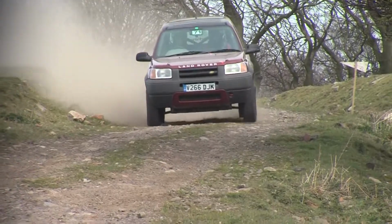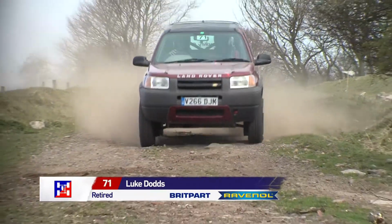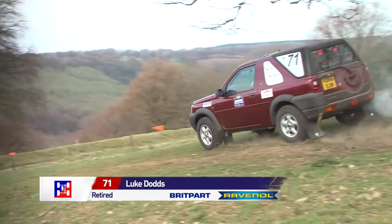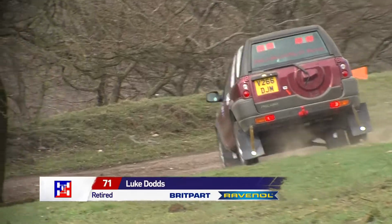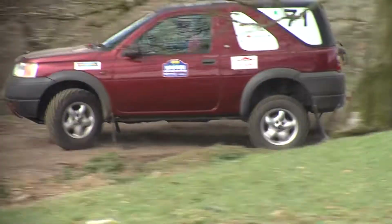Luke Dodds was a podium finisher in Class 1 last time out, but much like Keith Wild in Class 8, things have not gone quite to plan here at Ebbw Vale. A retirement for Luke and Kieran Jones, his co-driver, mean that they will not score as many championship points as they were hoping for from this second round of the championship.